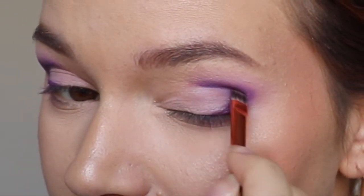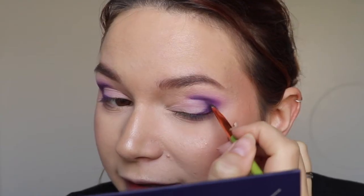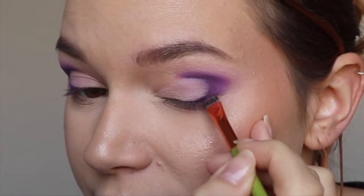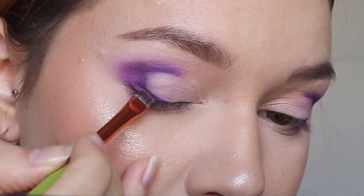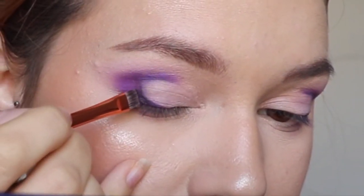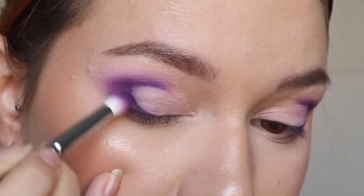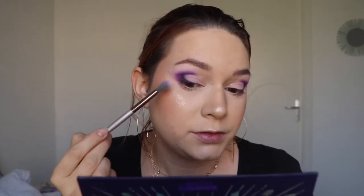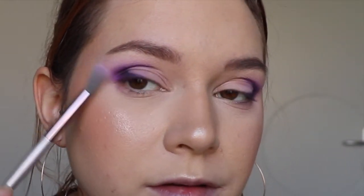To have a little bit more dimension and to be a little bit more precise, I'm gonna take a little bit of the black, Hex, and I'm doing the same to darken up. I'm staying under this shape, just going here, carefully blending. I am going back in Enchanted, the kind of lavender, and I'm gonna go a little bit more right here.